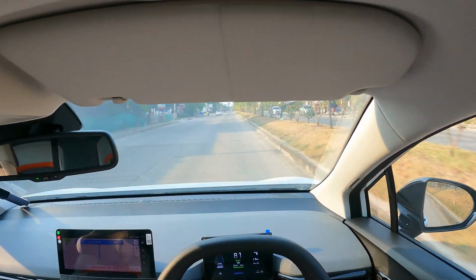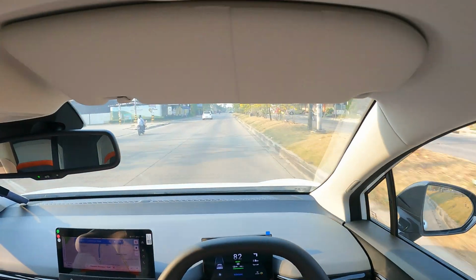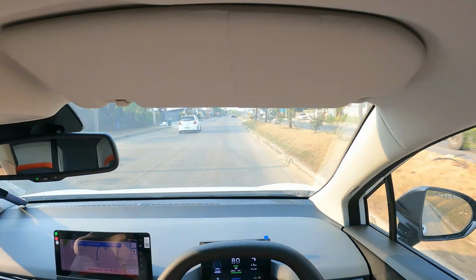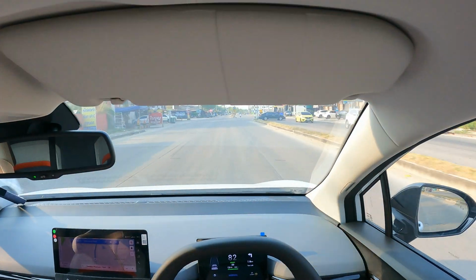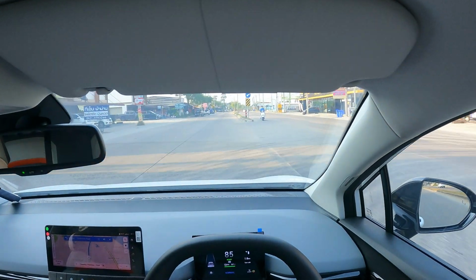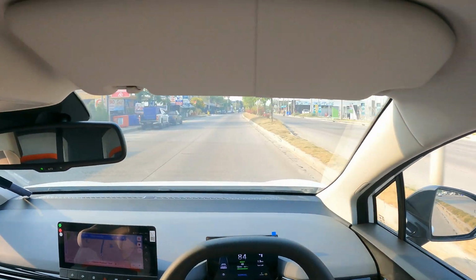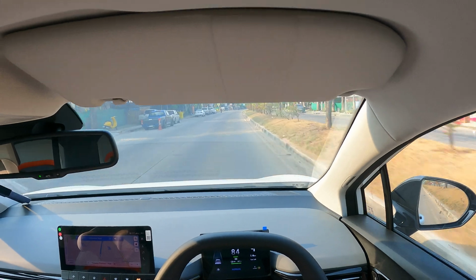I still haven't tried the super quick charge, the one the company advertised that charges from 10 to 80% in 35 minutes or something. But I think I'm gonna try it later. Right now I just don't have a need because I have a charger at home. So what else?